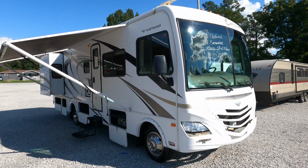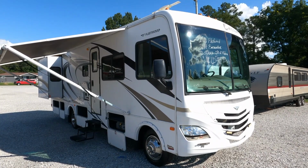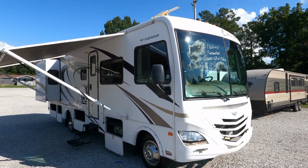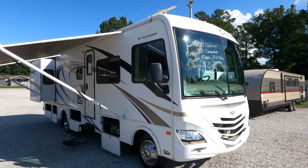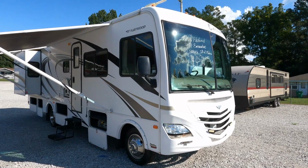This is a 2010 Fleetwood Encounter. And guys, this is the Model 30 SA. 31 feet long, double slide, 52,000 miles on it. Got a great deal on this one. It's only $44,900 and a really nice clean motorhome.